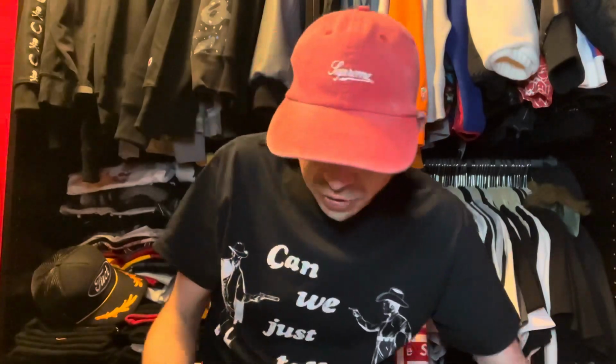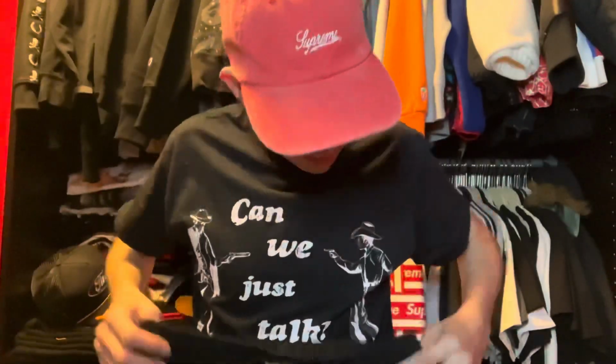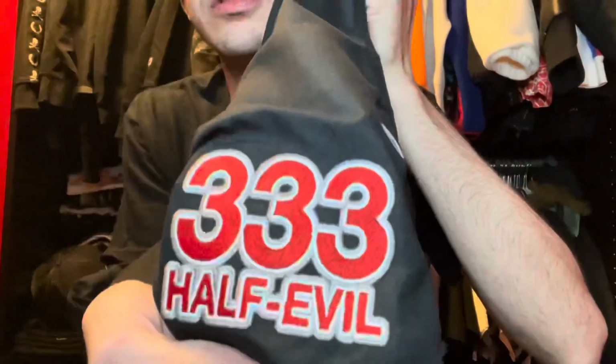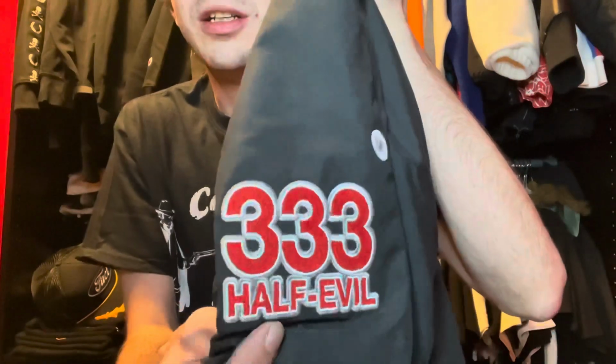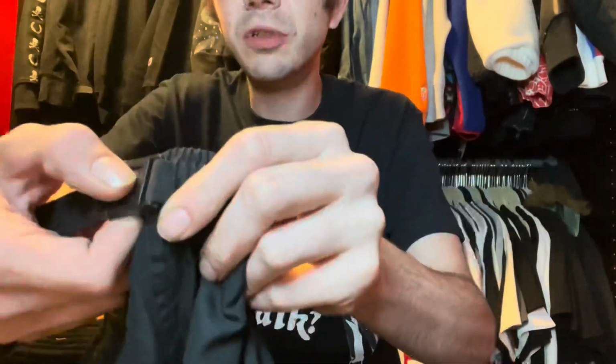We'll start with these. Are these the shorts? I think so. Oh yeah, these feel nice. I got these in a medium. And it's embroidered. This is really nice, a really nice patch. Like, thick. I don't know if I can do it justice, but look at that. That's better than some hoodies. And the material feels nice.